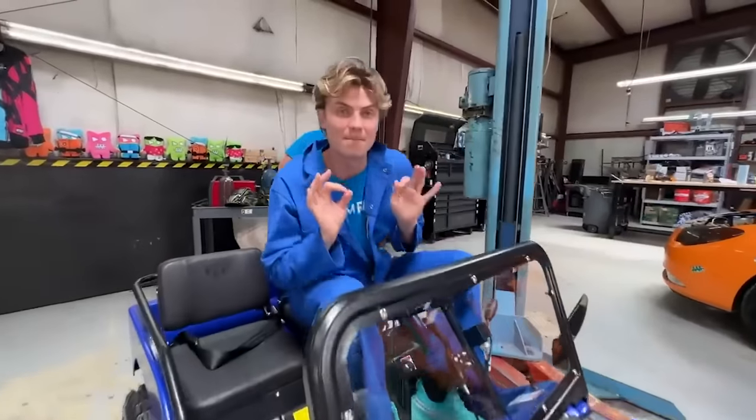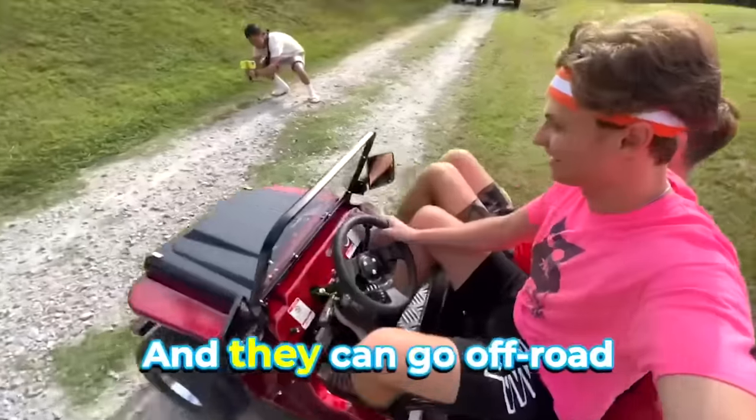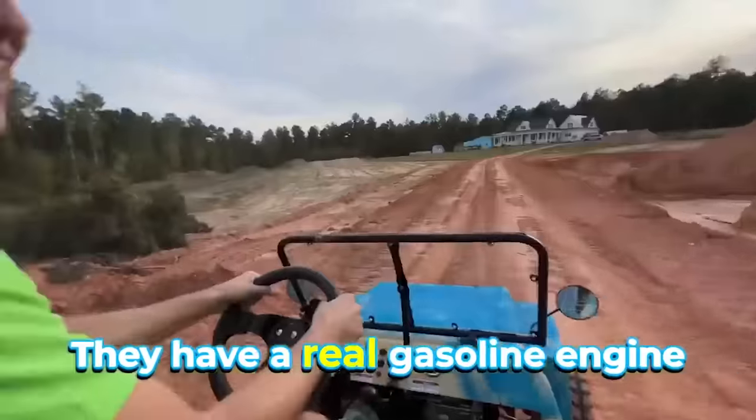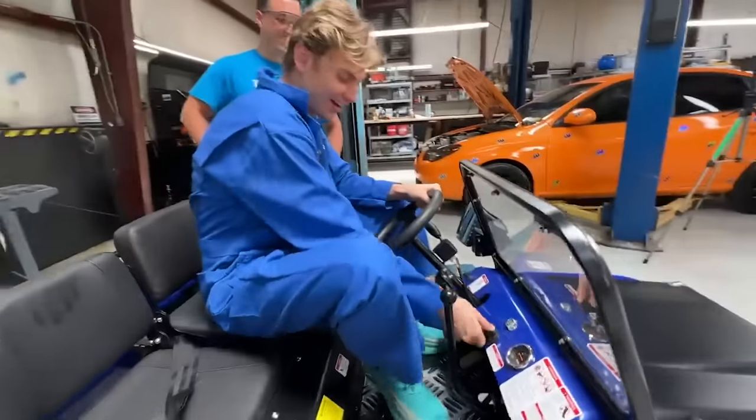These tiny cars are amazing. We've used them tons of times in the past in other videos. They go super fast, and they can go off-road, and my favorite part is they have a real gas meter. Yes! Come on, baby! Start it up and rev it.